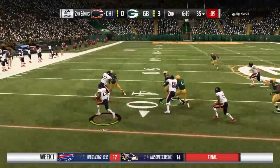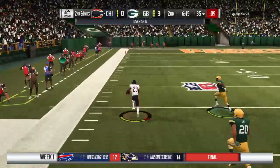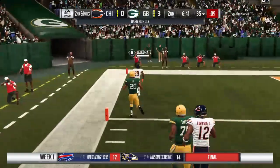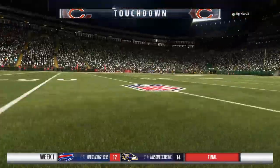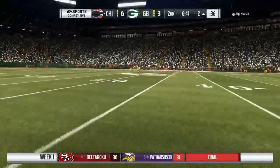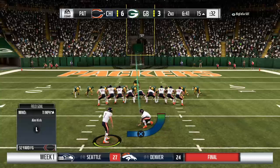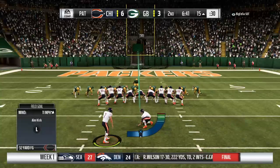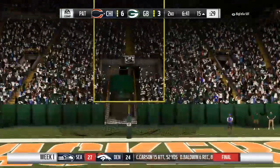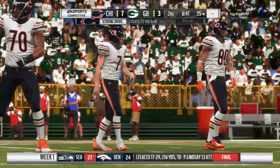Off the toss, Cohen. Finding some room at midfield. Oh, how about that? Touchdown, Chicago! A big play there. 65 yards. And the Bears are able to show off their quick strike ability. Extra point right down the middle. And that makes it a 7-3 lead.